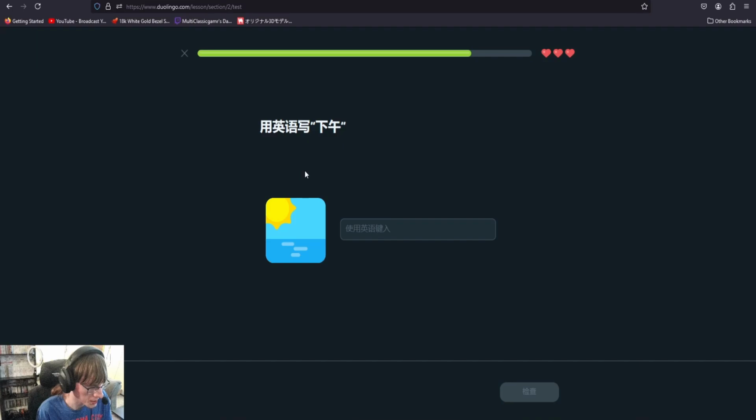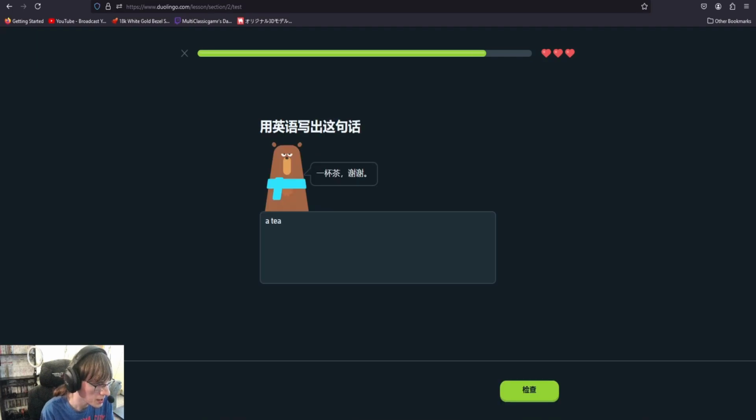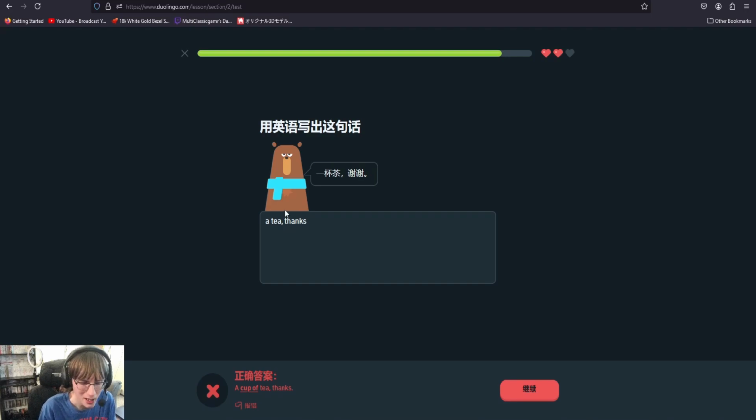And if you don't know what this means, you can tell by looking at the picture. 下午, so this means afternoon. Tea, thanks. What? Okay, so a bit of an inconsistency here. In all the other instances in this exercise where it had a sentence like this, they were literally saying a tea, not a cup of tea, just a tea. I mean, a cup of tea would be accurate. We're more likely to say a cup of tea in English, probably it just depends on the person, though. But saying a tea would perfectly suffice for a cup of tea either way. So this should be correct.